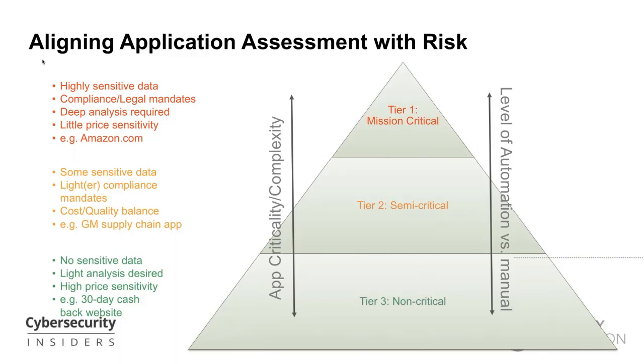Now, as you go from non-critical to critical, the ability to automate becomes more difficult. However, the sensitivity and the criticality of the application increases. The point here is that all applications are not created equal. So if you're just doing a simple web scan on all tier 3 applications, that's great, but you can't apply that same strategy to a mission critical application and expect that you're going to get completely covered.